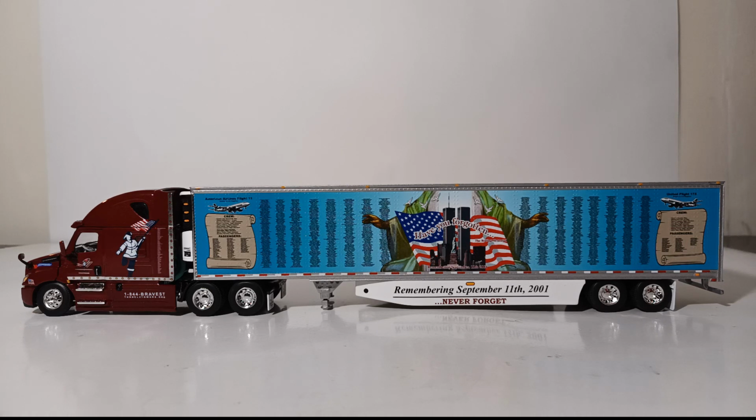That will conclude my review of this 1/64 scale DCP by First Gear Freightliner Cascadia with the 20th anniversary of September 11th Rolling Memorial trailer. I can't emphasize enough how emotional this set is and how much it means to me personally, and I know that there are thousands, if not hundreds of thousands of other individuals who have been personally affected by the attacks of September 11th. And this is a beautifully presented, nice momentous gift to give to them.